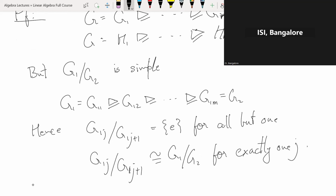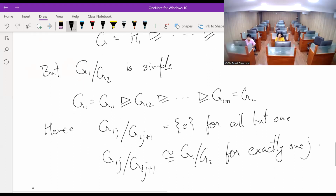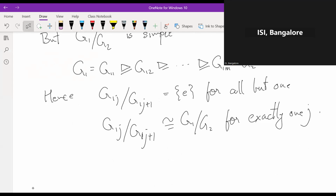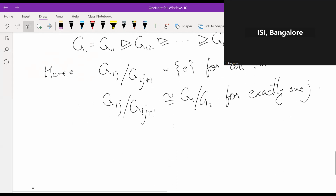Is that okay? So what I'm trying to say is, G1 mod G2 is simple. If you consider G12, then G12 mod G2 is a subgroup of G1 mod G2, and it is a normal subgroup, because G12 is normal in G1.